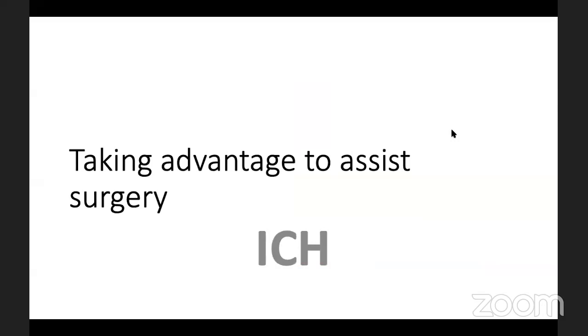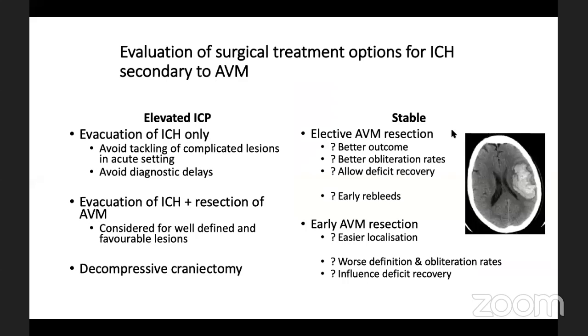sometimes we can make surgery easier when we have a big hematoma. When you have a big hematoma with increased ICP, you try to avoid doing surgery. A lot of them do tolerate it, but if you cannot really control their ICP, then you can consider just doing a decompressive craniectomy. However, if you have an angiogram and the AVM is quite small, then you can remove it in the acute stage, but we do not recommend this for more complex AVMs. However, if you have a large hematoma, you can take advantage of it before it resolves, because it can help you if you wait until the subacute stage and use the hematoma to facilitate resection.